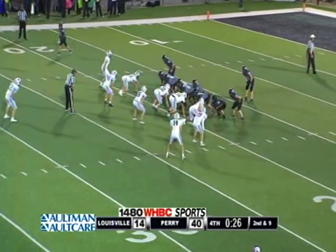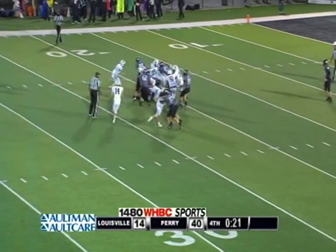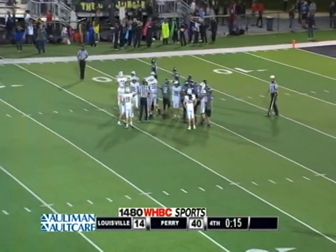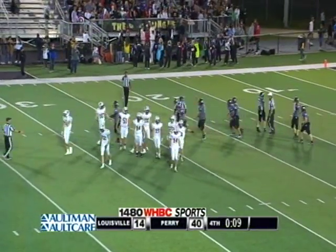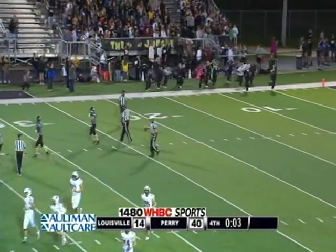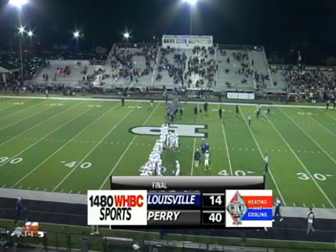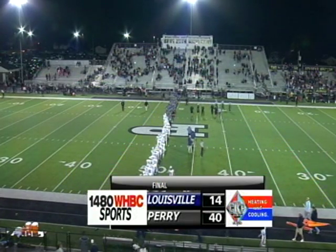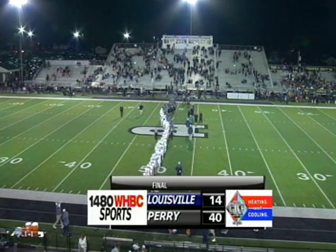So clock winding down, 27-26, and Panthers will snap it for the final time. That's it. And that should do it. As both teams now getting ready to line up, shake hands. So a good ball game tonight. The Panthers improved to 4-2 on the season. We'll come back, wrap this one up right after this.